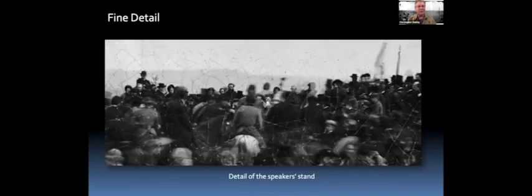Now on the left here, as we zoom in, we see the spectators perched on top of a buckboard wagon. The man with his arms folded up there with, well, it looks like a derby, he's actually sitting on top of a wagon. In the center is another guy, a soldier with his kepi removed, and he's looking right at the camera.